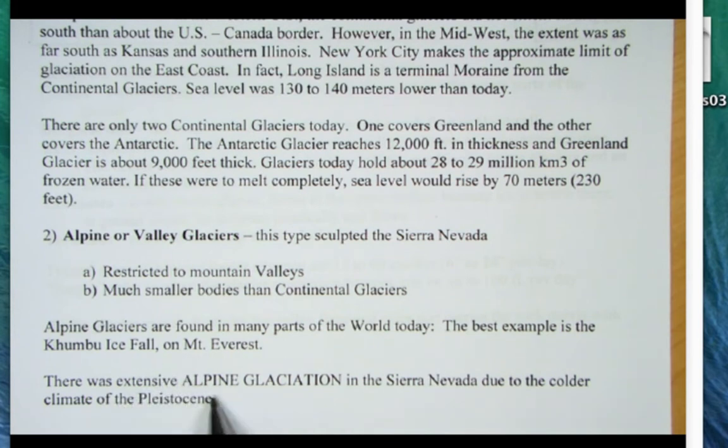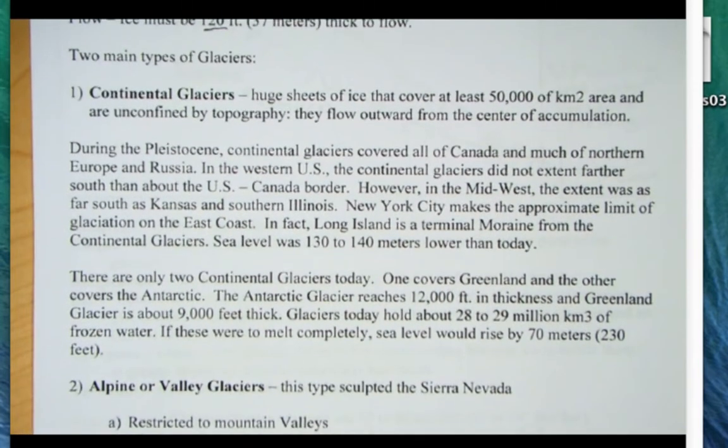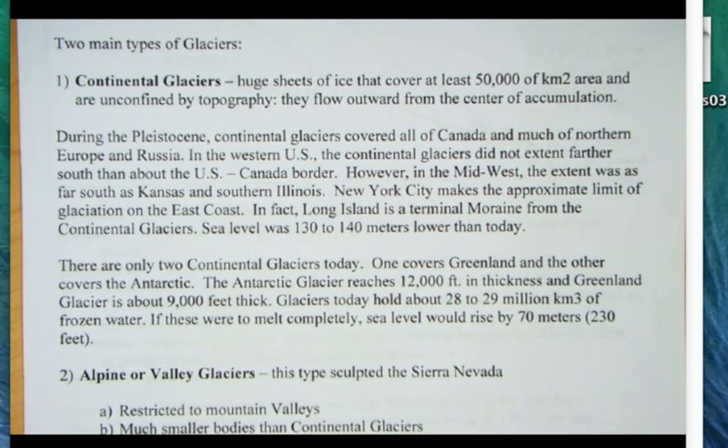And so the Sierra Nevada is primarily affected by alpine glaciers, or another word we use, valley glaciers. So we'll talk mostly about those, but let's say a couple of words about the continental glaciers. Continental glaciers have to be at least 50,000 square kilometers in area, and they're unconfined by topography. In other words, they get so thick, 9,000, 10,000 feet thick, that they're bigger than mountains, so they can actually flow over mountain ranges. They just flow out from the center towards the edges of the continents.